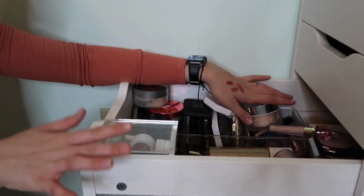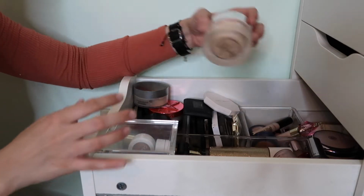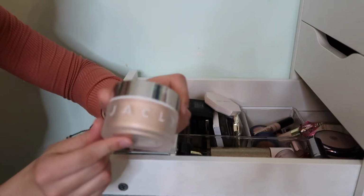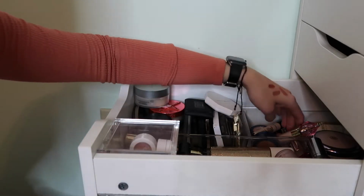I'm also going in no particular order because everything is just a disaster in here. Then I have the Jaclyn Cosmetics Mood Light Powder, I like this as well, so I'm definitely going to be keeping it.